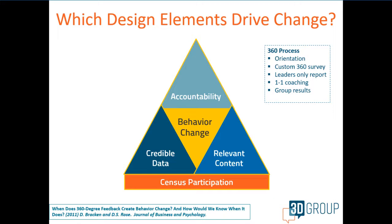So accountability at this early phase was really quite a bit less emphasized than maybe some of the other pieces, because we were very aware of the culture that we were stepping into and the potential, and we heard it with the quote, the potential for people really rejecting the process. So accountability was less emphasized early on, but census participation was critical, and that was very valuable for being able to let us get those group-wide results.